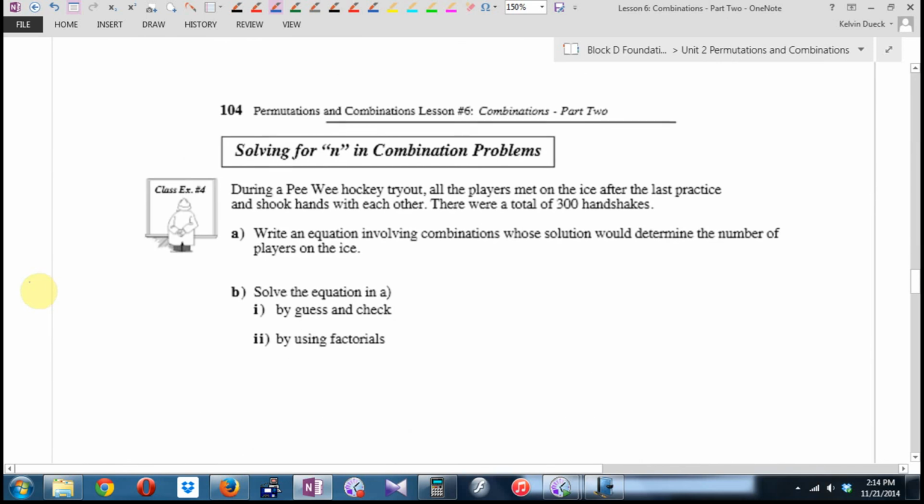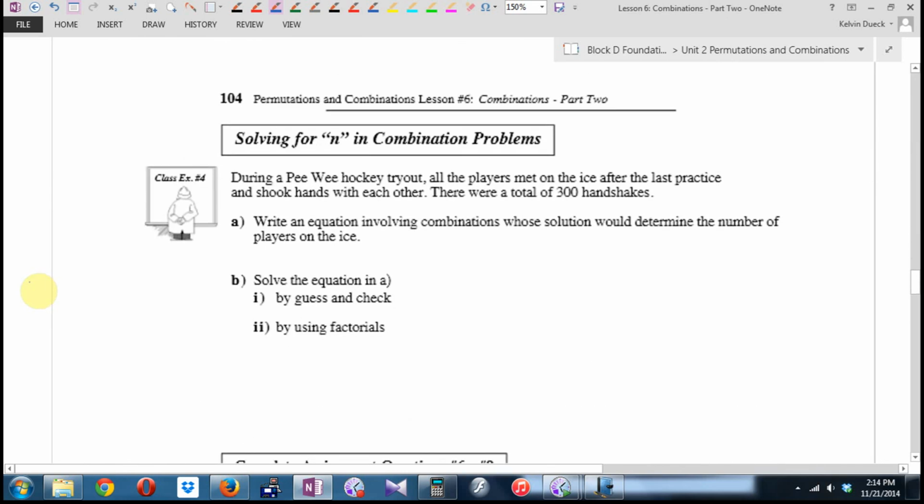So the last thing I want to talk about is solving for n in combination problems, figuring out how many objects there have to be. During a P-way tryout, all the players met on the ice after the last practice, and they shook hands with each other. There were a total of 300 handshakes. A says, write an equation whose solution would determine the number of players on the ice.